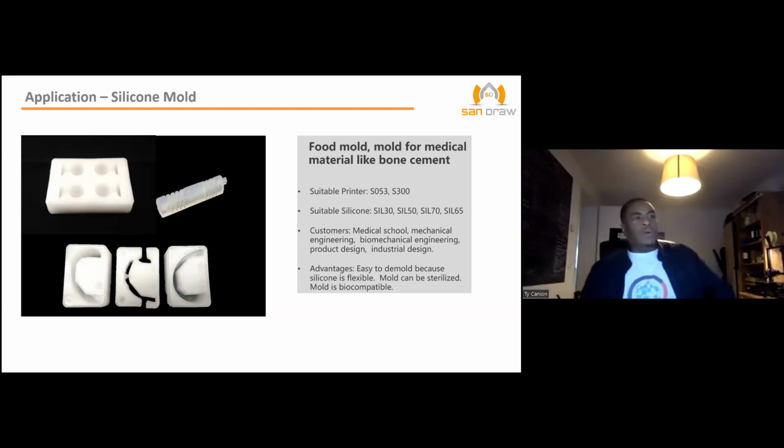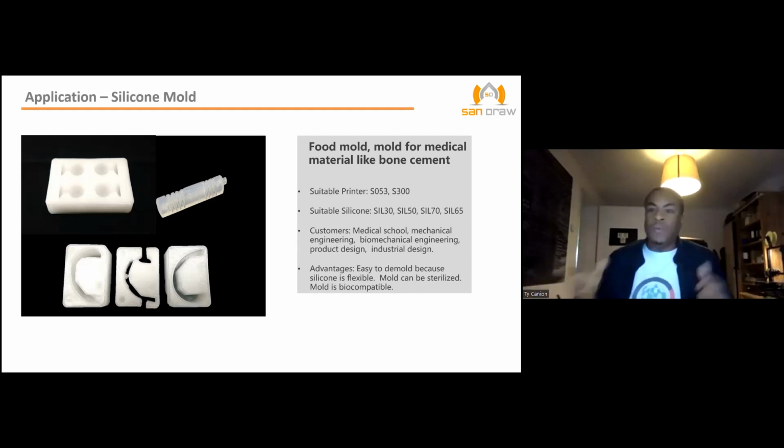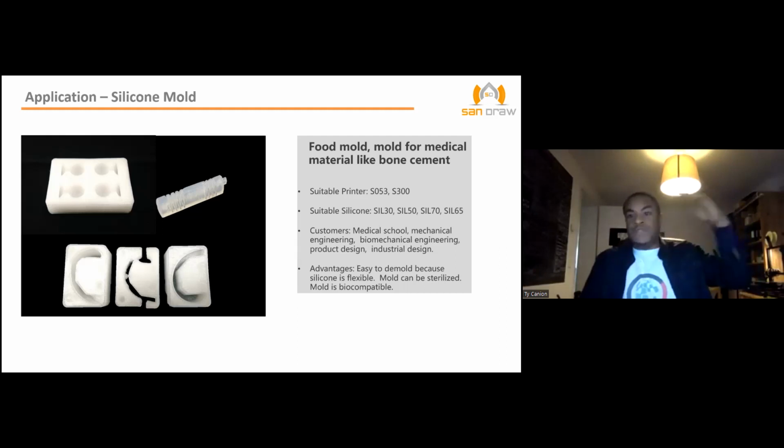And then as far as silicone molds, this is a model of a mold for foods and for medical materials. So the pandemic is like the elephant in the room always when it comes to supply chain deficiencies, when it comes to things that weren't available when the pandemic hit. So this is an example of something that could have potentially been used for production of certain medical materials. So medical schools, mechanical engineering practices, they all could benefit tremendously from using fluid additive manufacturing.